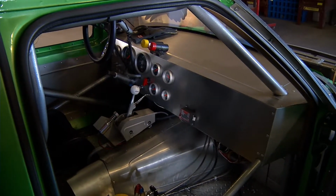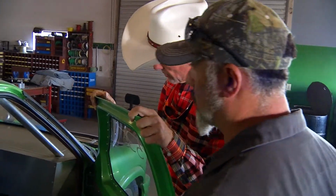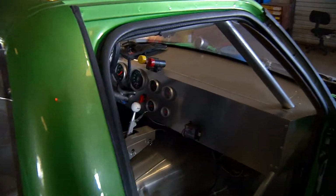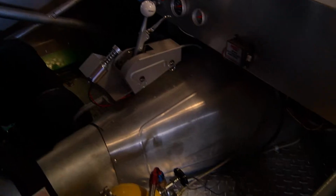Right. And what gauges are you running there? They're all Autometer. Autometer, yeah, that's pretty standard. And there's your bottle there. Yeah, nitrous works. That's a nice big bottle of it, too.